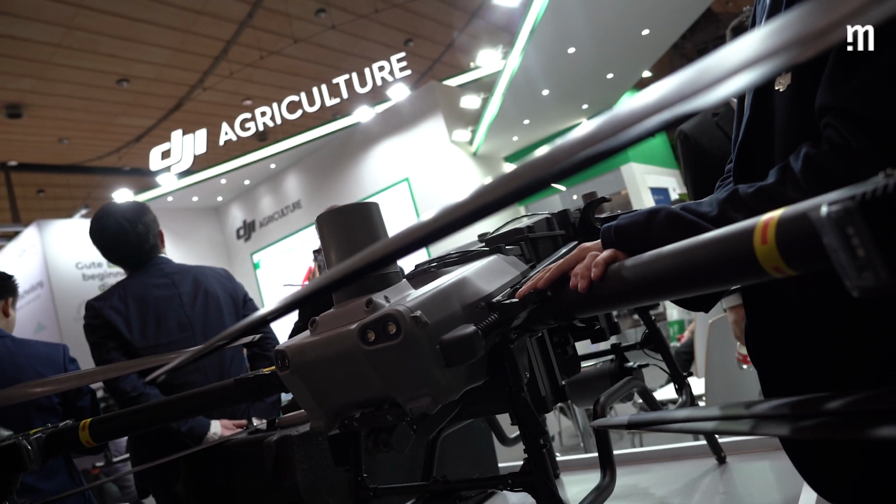Another keyword is full automation. What I mean is right now the drone itself is already very autonomous, but we still want to improve the automation of the refueling process and also the recharging process to make it completely manless. And the purpose of that is obviously to increase efficiency and also to protect human beings from any chemical exposure.